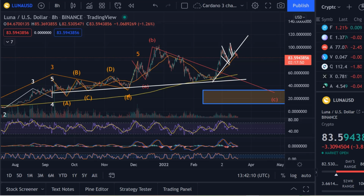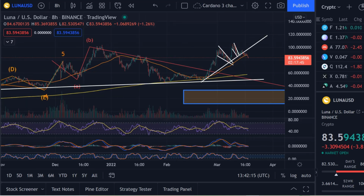A lot of requests about a Terra Luna update, and again, no real surprises here on the chart. What happens with Terra Luna? It could really be that correction that I've been waiting for a while now.